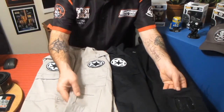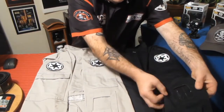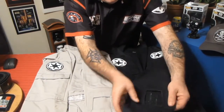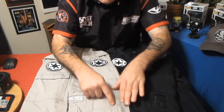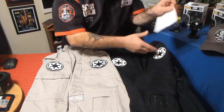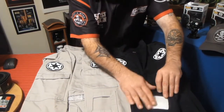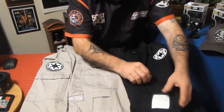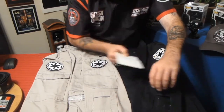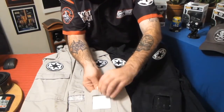Another difference between them is the compad areas. I don't know if it shows up on the camera how big the square on this sleeve is versus the square on the Wampa wear. This will also give you some sort of idea. There's the opening on the Cosplay Sky, and let's see if I can get this to fit in there. The opening on the Wampa wear.